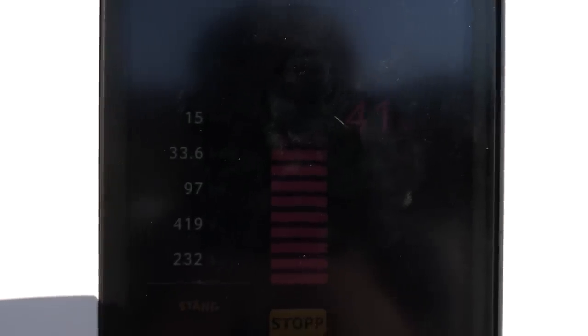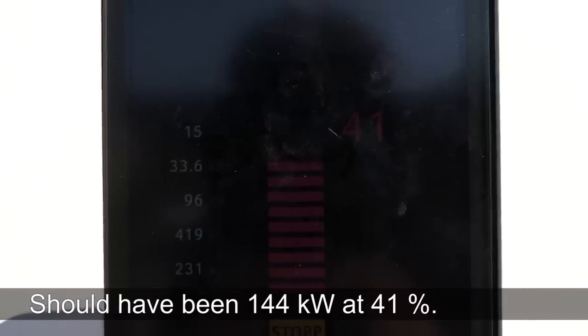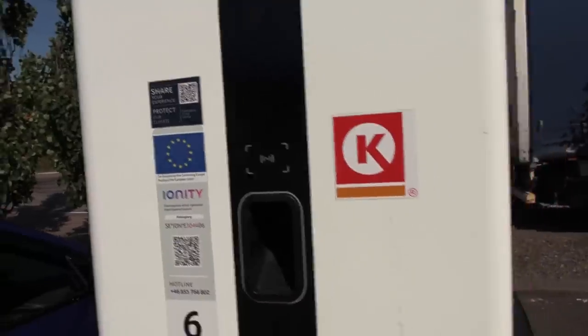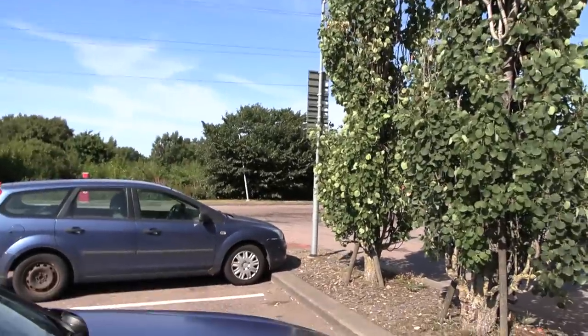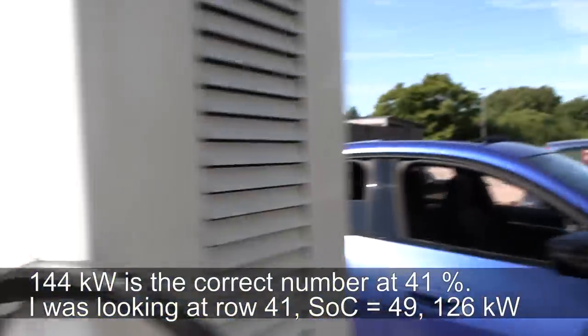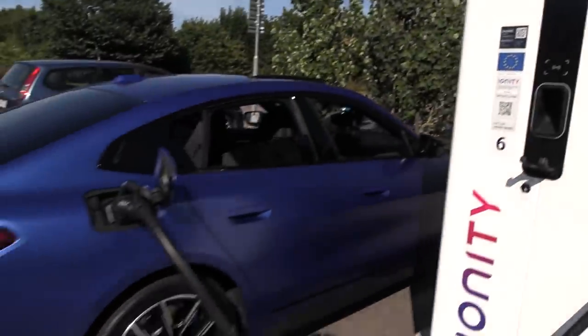Yeah, but I'm gonna show you something. So right now at 41%, well, I don't know if you guys can see it. It's kind of hard. There, can you guys kind of see it? At 41%, we get 96 kilowatt. And then I can look in my spreadsheet here. Okay, so at 41%, I'm supposed to get 126 kilowatt, and we are getting 95. So even now, the car is rapid gating.